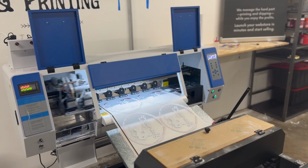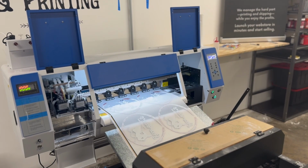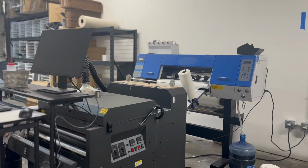Printer number 3 is basically the same exact thing. We do run a little bit more of better color profiles on DTF printer number 3 because it is newer and we find that the colors match a little bit better. And then printer number 4 over there is the one that I typically run all of our high details.